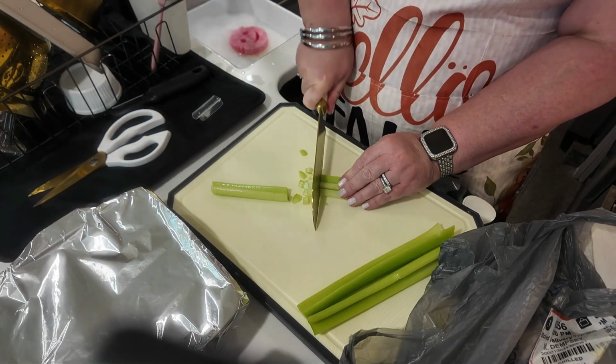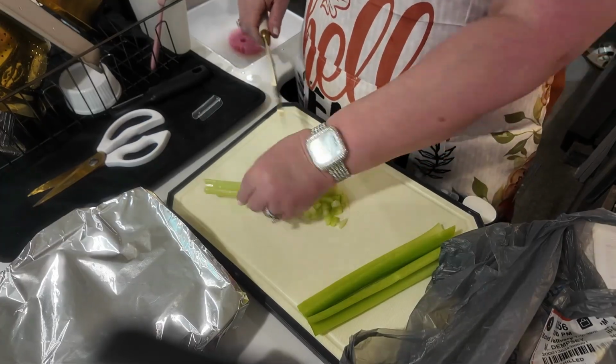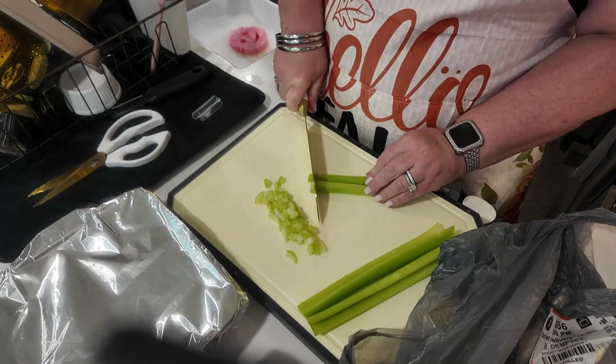For our stuffing, we're going to chop up our celery and our onions, and then we're going to put these in a skillet with some butter and saute them on the stove.